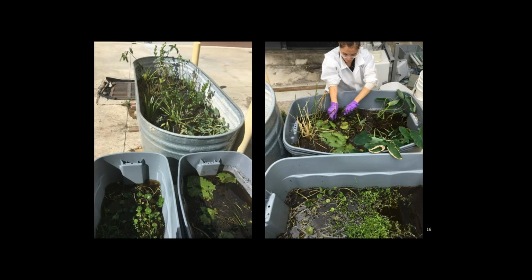What you can see here is just another glimpse of our setup. In this big metal trough, that's mimicking a wetland, we have 8 inches of soil and 2 inches of standing water on top of that soil. The idea behind this metal trough is just to grow the plants, to see if we can get them to stay alive in soil, and we're watering them with lake water. So the first thing we need to do is keep the plants alive outside in our lab, and then we can expose them to leachate. In the metal trough, there's no leachate. We're just trying to keep the plants alive with our setup.